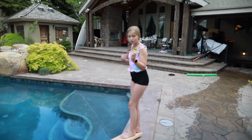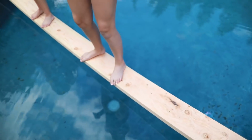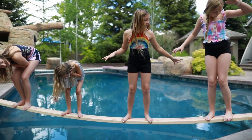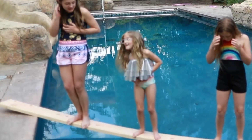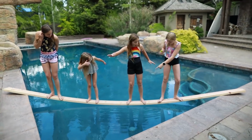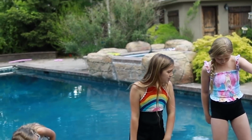Okay, here goes Lexi. Cracking like crazy over here. Oh my gosh, it's going so low. It's gonna crack. Someone's down in the end. Please. Oh my gosh! It's gonna break! Or like slip. If I fall, I'm gonna hit my head on that. It's going into the water! It's gonna start going in the water. Can we get a new piece of wood?